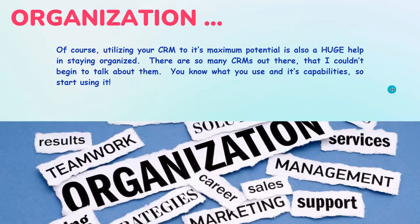All right. So of course, utilizing your CRM to its maximum potential is also a huge help in staying organized. There's so many out there, I couldn't even begin to touch on them, but know what you use, know its capabilities and start using it. We have KV Core and I admittedly do not use all of its features because it is overwhelming and intimidating, honestly. But it's on my list for 2024 to learn it and utilize it to its maximum potential.